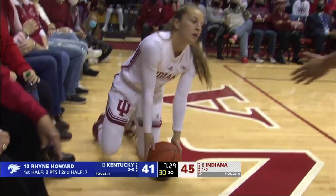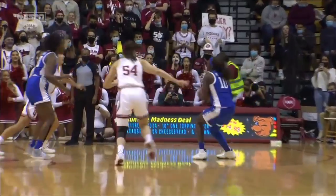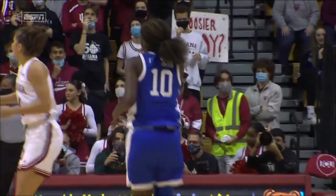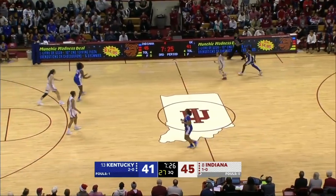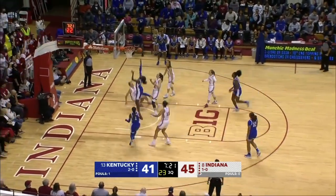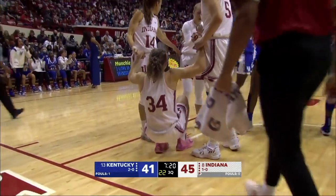Kentucky ball. Ryan Howard already has 7 points in this half. She gets this look in her eye. She recognizes that she has Mackenzie Holmes on her. Just the hard dribble creates space and then knocks down the mid-range jumper. 8 points in the first half, 7 already early on here in the third quarter. And takes it to the basket, and she'll go to the free throw line.